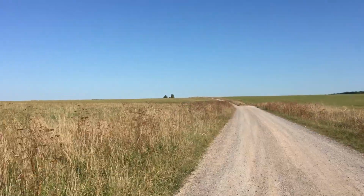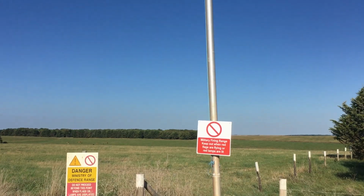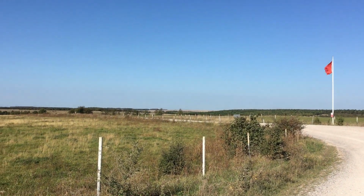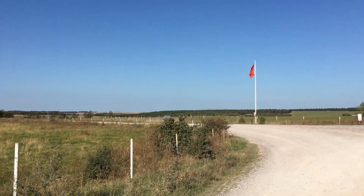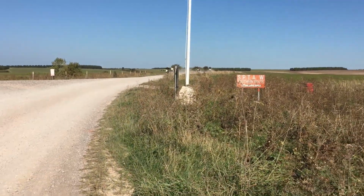No red flags. Yes. Perfect. So now I'm slightly confused. That's a red flag, and that's a firing range over there. Oh, some motorbikes coming. They've just been down that trail, so it must be okay.